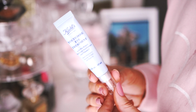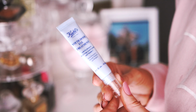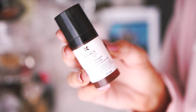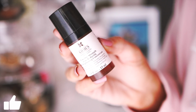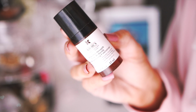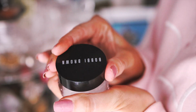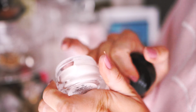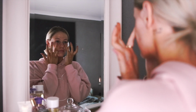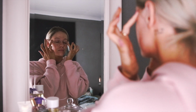Either it's this retinol youth dose eye treatment. I also really love the Avo one. The Avo cream is amazing, so hydrating. This is the line reducing concentrate, also great for little fine lines underneath the eye. But my absolute favorite has to be this Bobbi Brown eye cream. It's a bit more on the expensive side, but I promise you guys, it's so hydrating and it just feels so good underneath the eye and around the eye area.